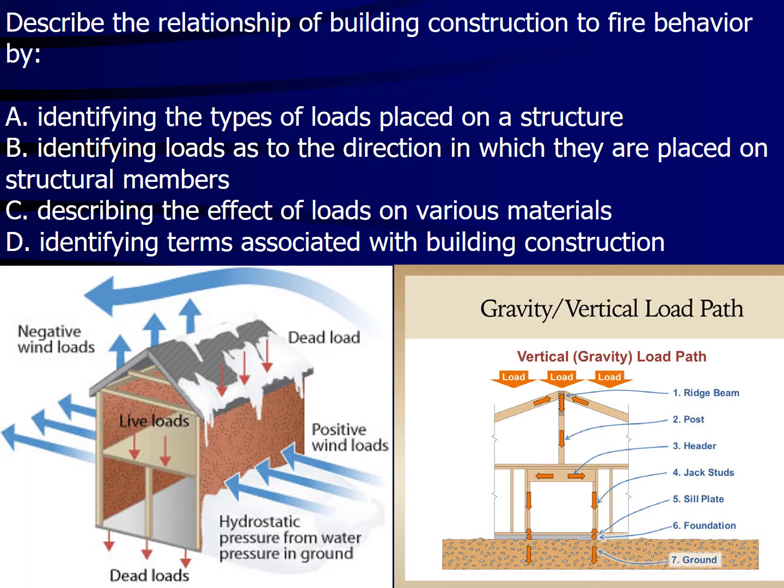Describe the relationship of building construction to fire behavior. Guys, what we're going to look at here is a couple of different types of loads that buildings encounter, and these are under normal conditions. At the end of the day, our concern with building construction is what's happening to the building as it's burning, and the materials that are being consumed as part of the structure in the inevitable collapse. That's what we're really after here.